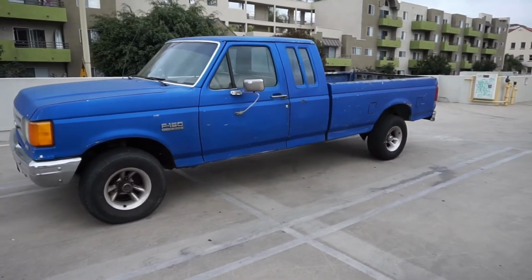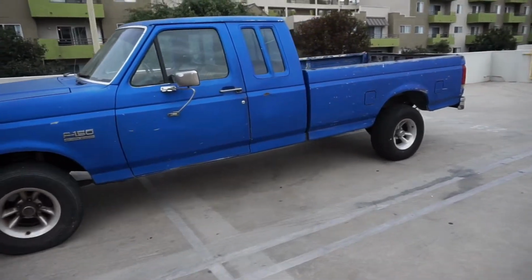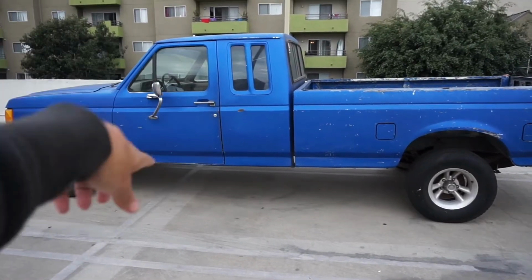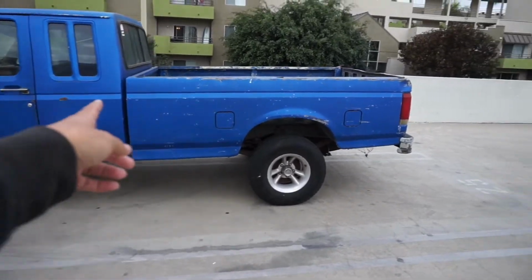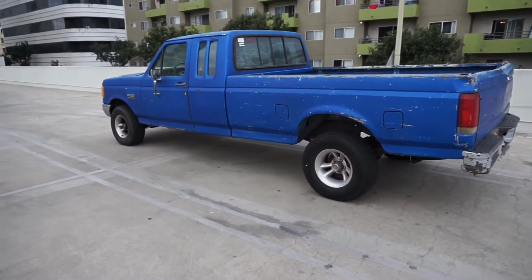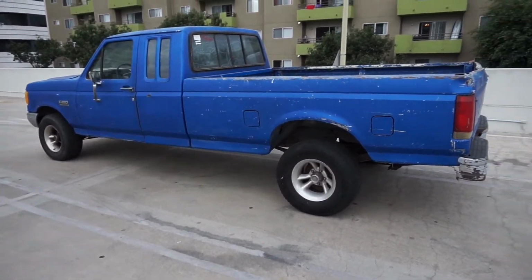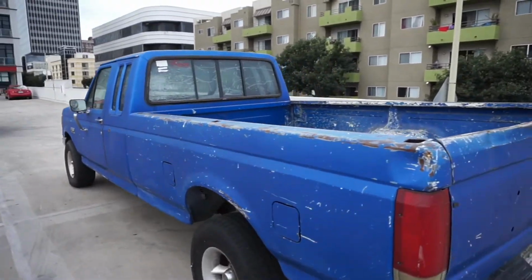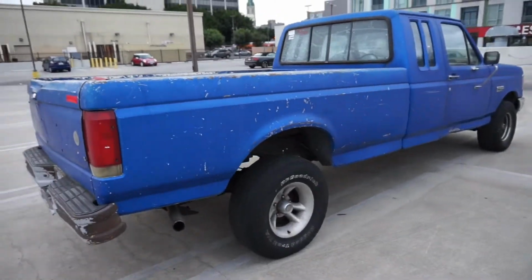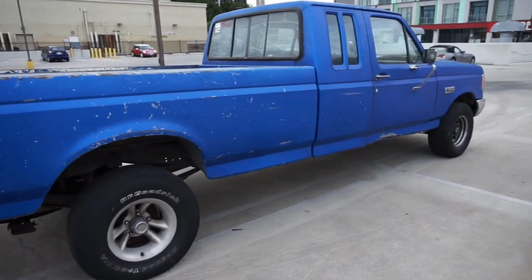But yeah, this is a 1989 Ford F-150 super cab long bed, meaning there's a back seat, could fit probably 4 to 6 people, and it's got an 8-foot bed. So this thing, video doesn't really do this thing justice. You could almost fit the Acura between the wheelbase. It's pretty nice, a big truck, definitely something that could do some serious work. It could haul, it could tow, you could do a lot of crazy stuff with this thing.